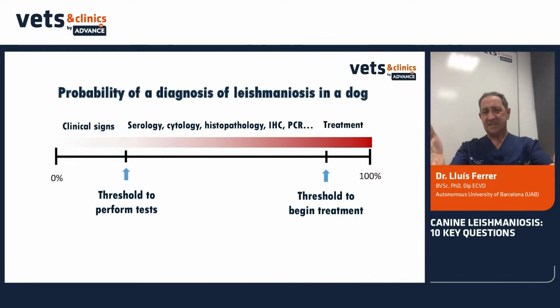So imagine this drawing that I showed you. You have a dog with clinical signs. Depending on these clinical signs, the likelihood, the probability of having Leishmaniosis starts to increase. Severe alopecia with scaling, long nails, weight loss, lymphadenopathy, you start to think, oh, it looks like Leishmaniasis. And then if you accumulate some of these clinical signs, you reach one point, what is written here, the threshold to perform a test, when you need to do a test for Leishmaniasis.